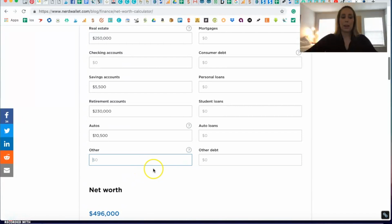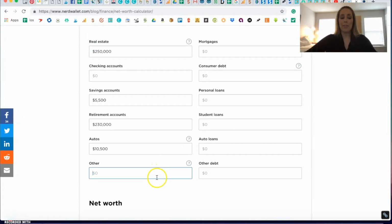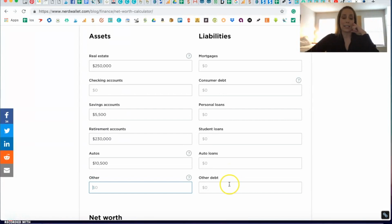Other, I'm not going to put anything in other because we don't really have anything else of value. I don't really have jewelry. We just don't have any major assets other than what is listed here.